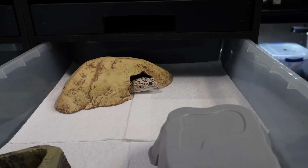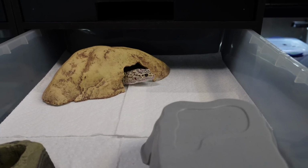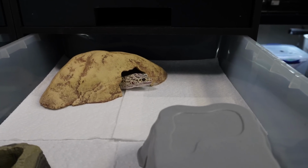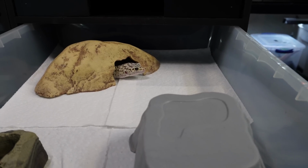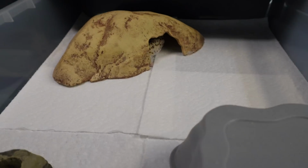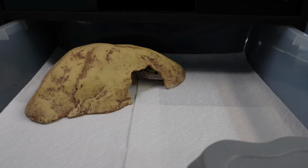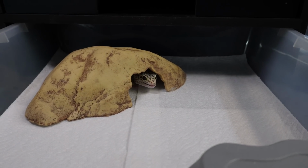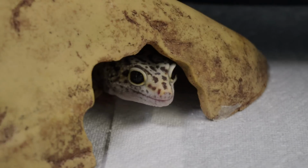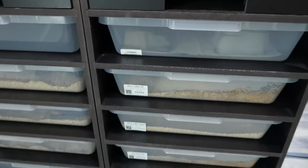He still has some mobility in his back legs, but it is dramatically reduced, so we do have to keep that in mind when we're setting things up for him. Hence why he is now in a fairly simplistic bin habitat, unfortunately. But Striker's still the homie. I love him with all my heart, and you truly are the symbol of the reptile hobby for me, my friend.